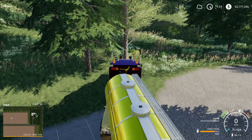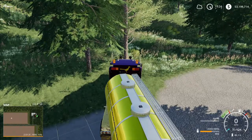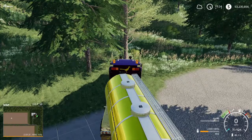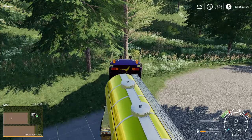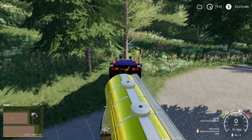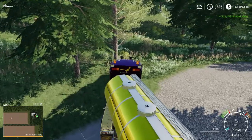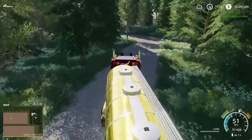Love watching that money go up like that. Perfect. 322,000. Two tankers.